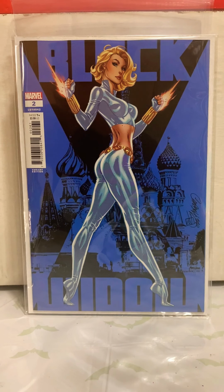Once again, gonna show my pull list and some books that I picked up. Like always, gonna try to definitely cut it under 20, under 15, hopefully under 10.